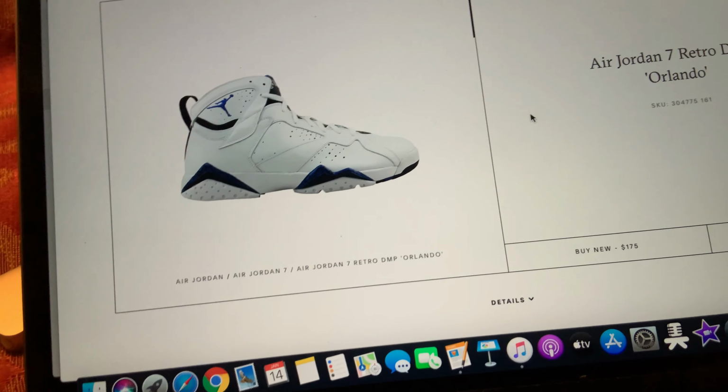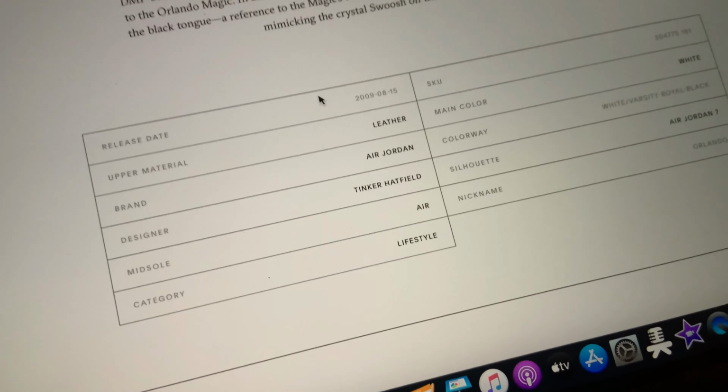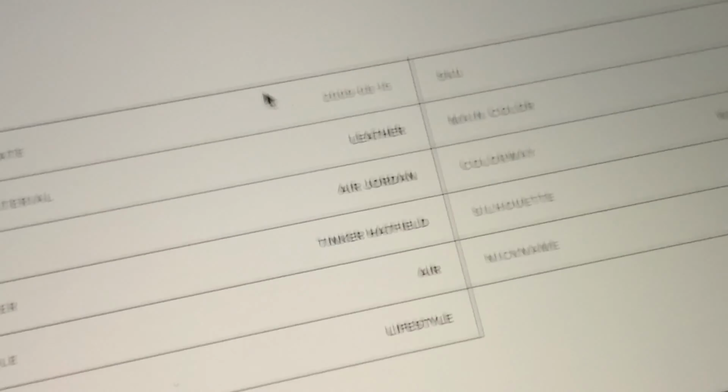All right, let's just see exactly when this came out. What the heck? Yeah, see that right there? I am not capping. I'm not capping, guys. That's the shoe.